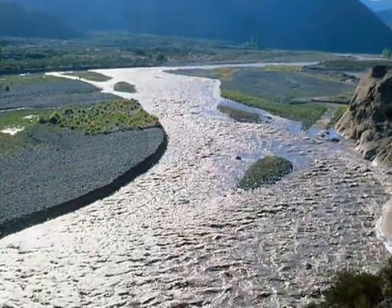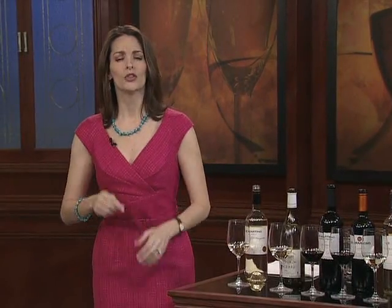The annual rainfall is low, about 1/6 the rainfall of Bordeaux. But fortunately, most of it falls during the summer months, which encourages growth. The soil here is alluvial, which means it's similar to what you see around rivers. And it's loose and sandy with some clay.